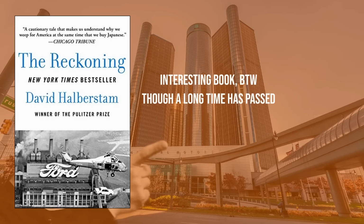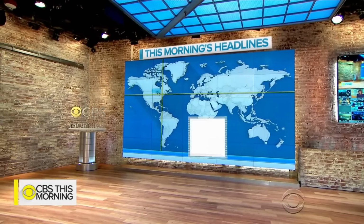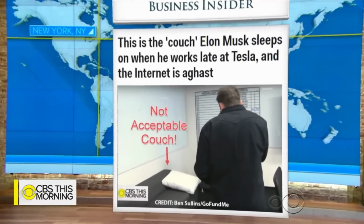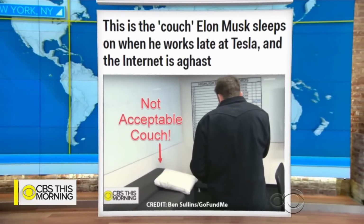70s and beyond. Similar to Henry's Ford, Elon's Tesla had its headquarters at the Fremont factory, and recently moved them to the Austin factory. The internet is aghast and maybe even agog at the couch Elon Musk sleeps on when he works late at Tesla. He showed us the couch during an interview last week at his Silicon Valley Model 3 car factory.